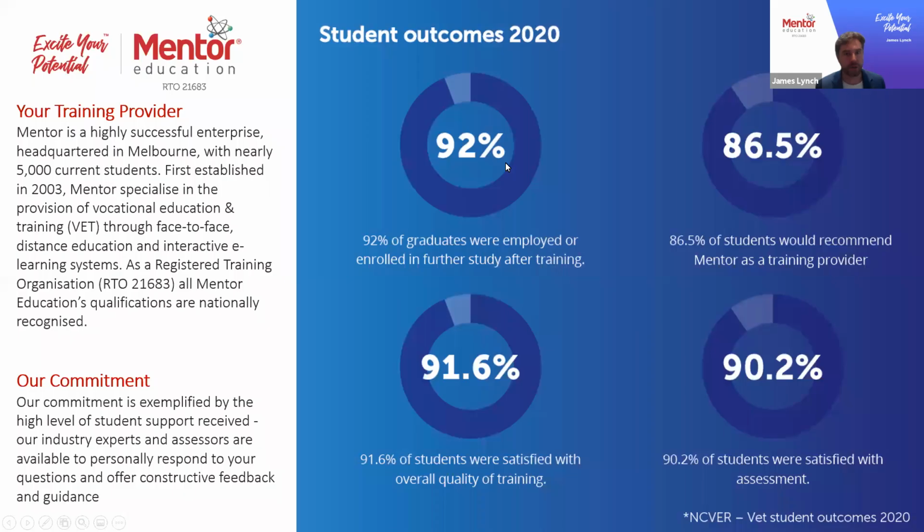Now, Mentor Education's been delivering online education in the business, accounting and finance space since 2003. And in that time, I think the focus of us as a training provider has been not just the delivery of education, but also a focus on student outcomes. We've got some information up here which reflects some of our student outcomes from last year, which we're really proud of. A lot of that, in many respects, is derived from our commitment towards support and what we try to offer students throughout that process of taking on education. And I'm going to hand over to you to talk to us about what some of these numbers mean.